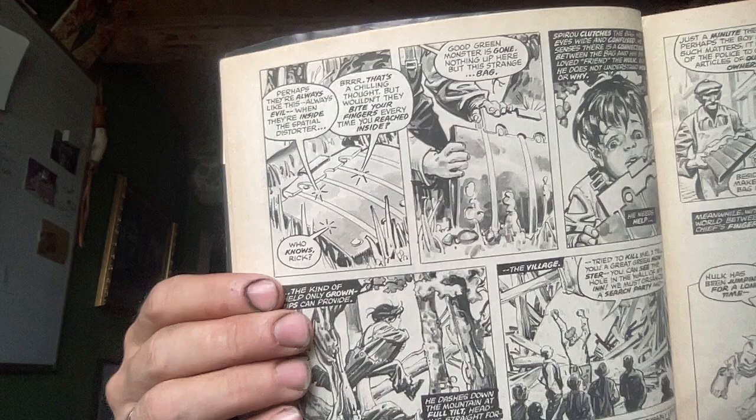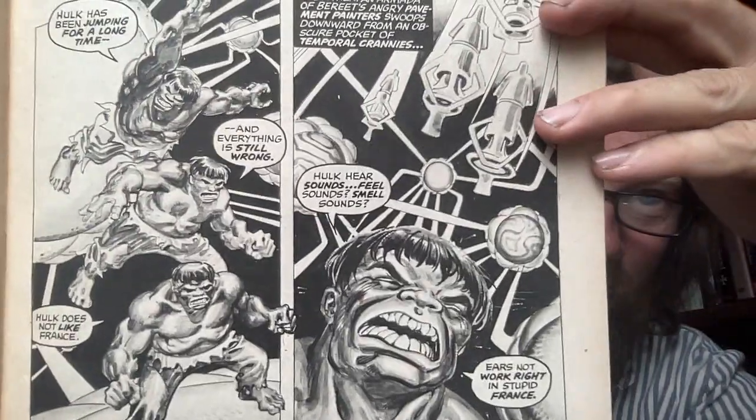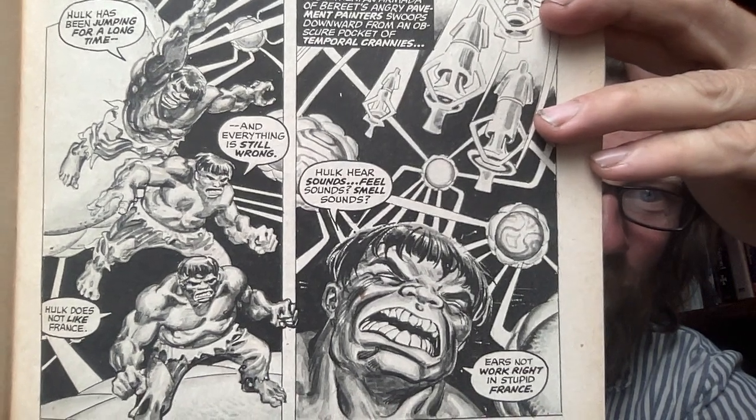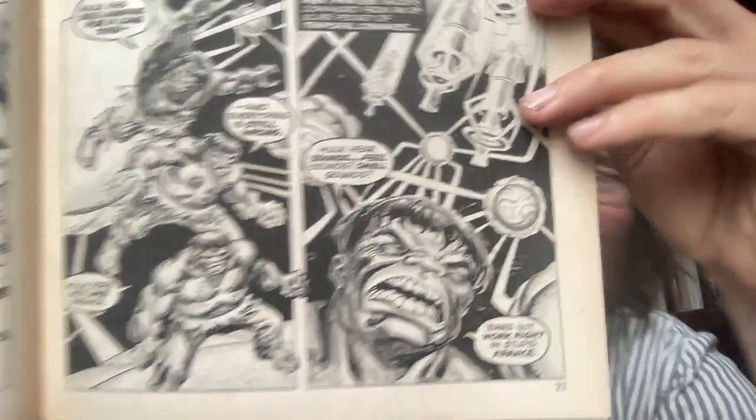And the story is multi-layered. It's about them escaping this Missile Master, and there's this kid, this orphan, who believes in monsters. There are corrupt cops. There's a fourth dimension, and they're in France, and Doc Moench uses that very humorously. Hulk has been jumping for a long time, and everything is still wrong. Hulk does not like France. He does not work right in stupid France. I thought that was a nice touch, that you use another dimension and you use humor like that.